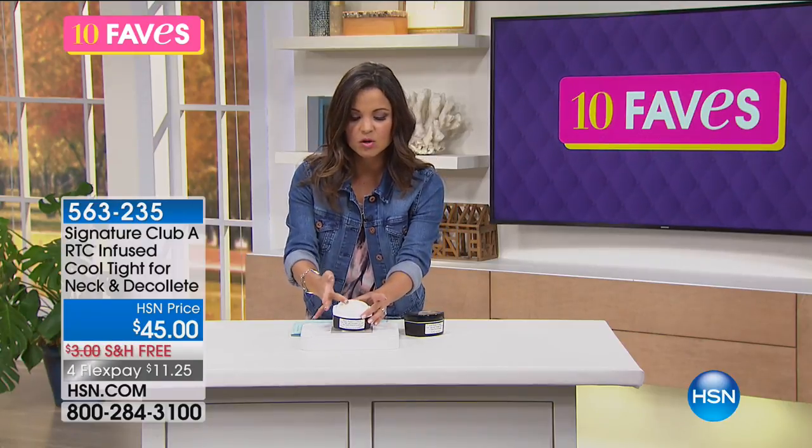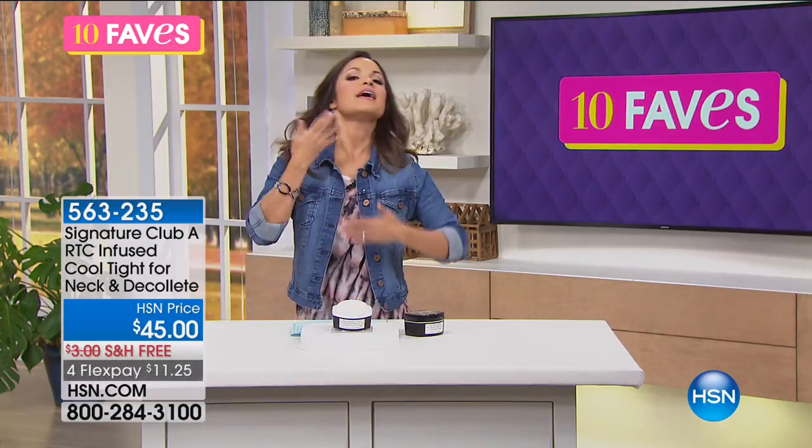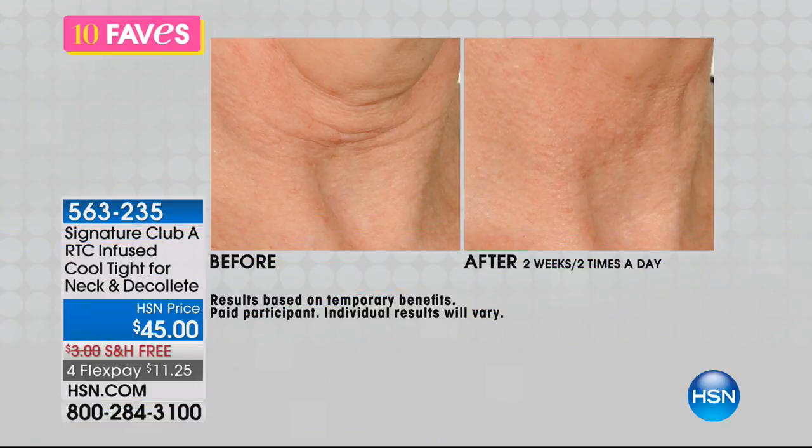Instantly, when you put it on, you're gonna feel that instant cooling effect. And then as you're rubbing it into your skin, you get that tightening and that lift and that smoothness again in this area. So if you've been avoiding wearing V-necks, if you're just not happy with the way that your neck is looking, if you feel like you'd really love to address that, but you just haven't found the right way to go about it, this is the way to go for sure.